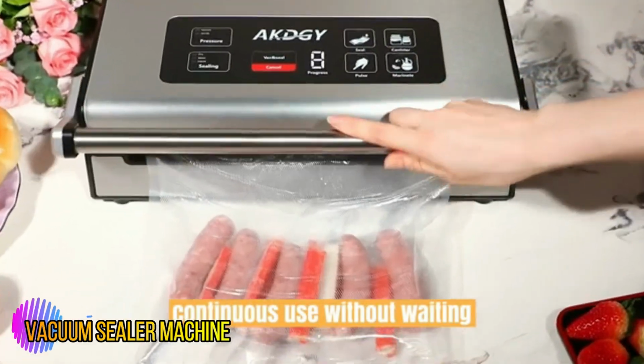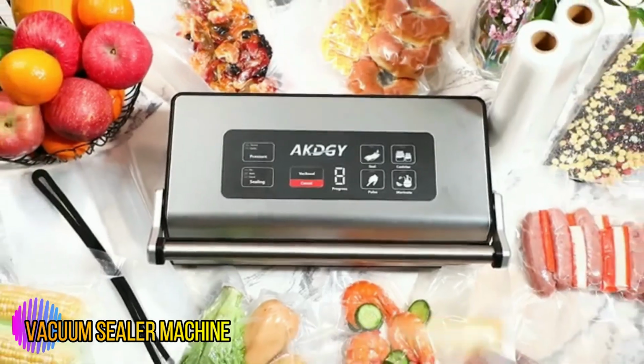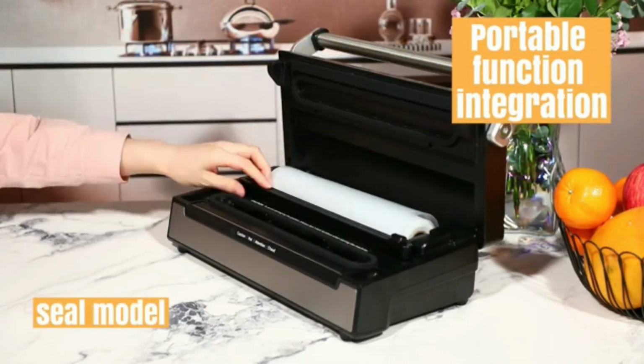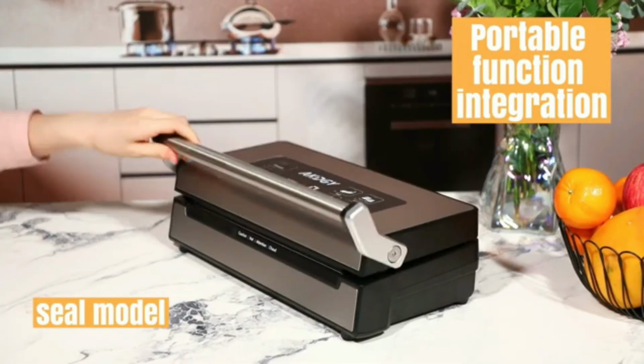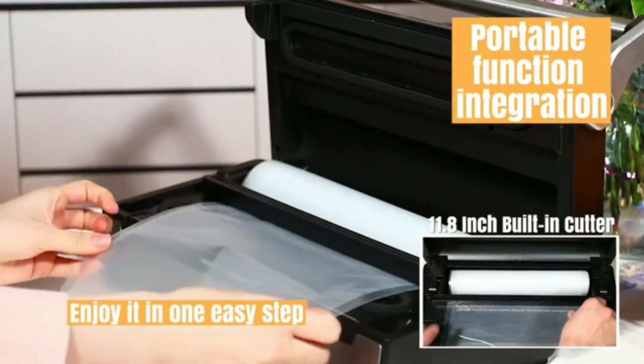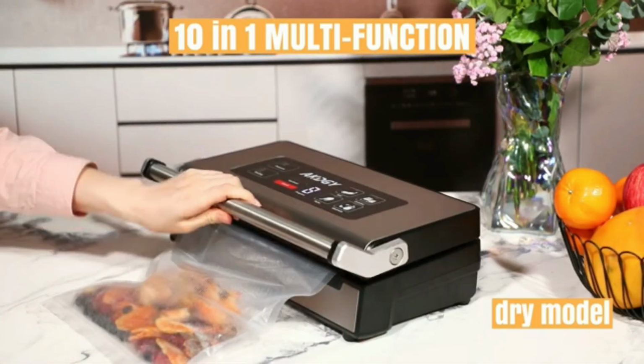Vacuum sealer machine. Mega reliable, two hearts: we treat you like family and your satisfaction is our top priority. If you have any questions or concerns, our dedicated team is just one click away, ready to assist you. Mega Power, two hearts: save your energy.